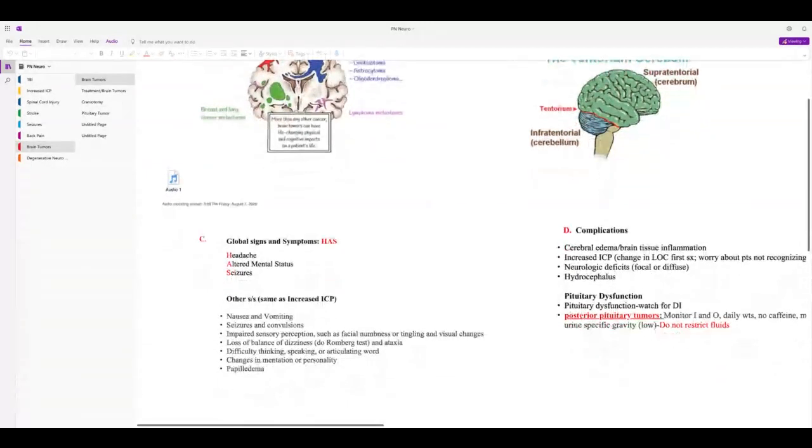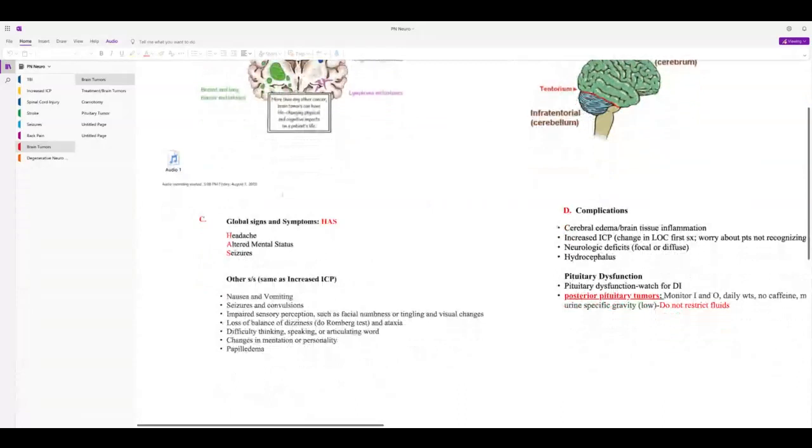So usually people with brain tumors have global signs and symptoms, and you can use the mnemonic HAS: headache, usually in the morning when they're waking up, altered mental status, and seizures. There's the seizures again. The other signs and symptoms are due to increased intracranial pressure. So they'll have nausea and vomiting, seizures and convulsions, loss of balance, papilledema. Papilledema, the physician would assess that, and that's when the vasculature in your eye is swollen. It's not really important for you to know right now, but that's just something the provider does.